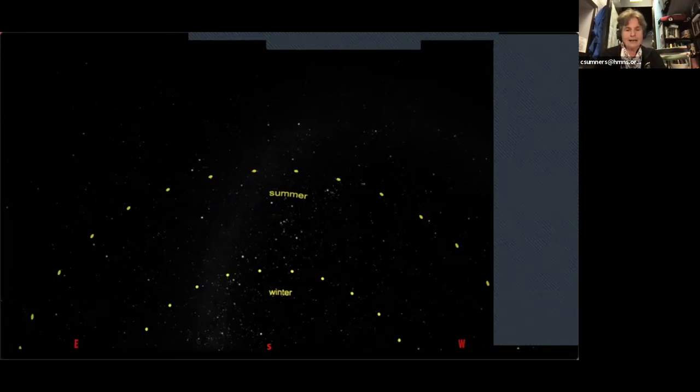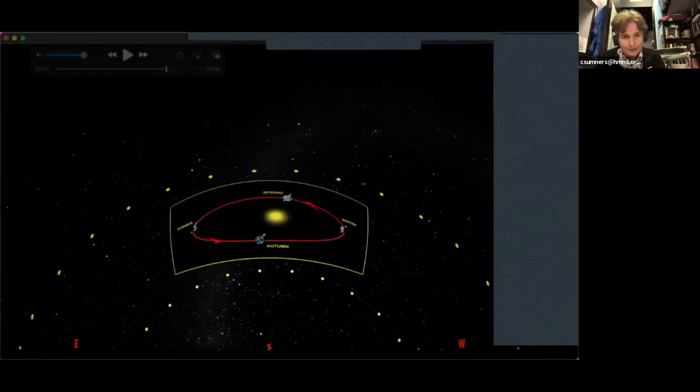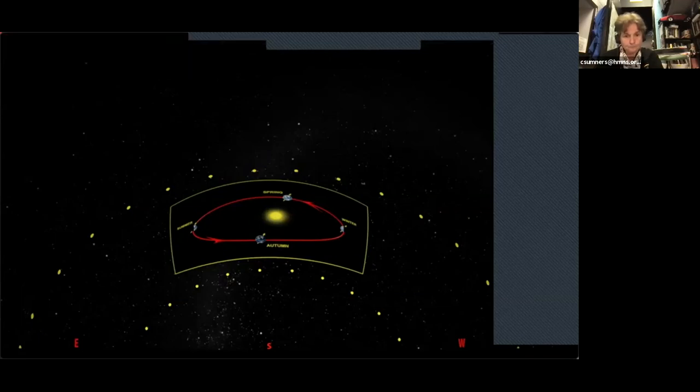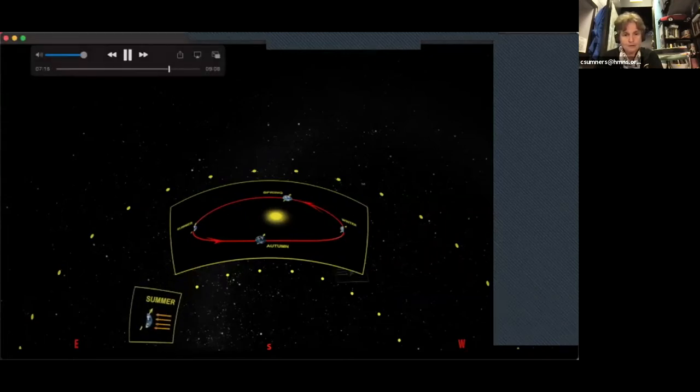Now, let's add the earth going around the sun, but I have included the tilt. See my tilt? The tilt is the same all year long, but we're on one side of the sun and then the other. So let's enlarge this image and this image. Making them bigger now. Stay tuned. Well, I promise they will. There we go. Summer, winter.